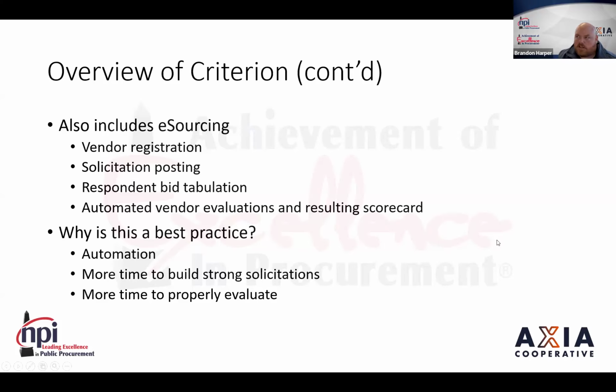It's a smaller thing, but it provides a lot of visibility for audit purposes and open records requests, things like that. It's a good protection. It gives those vendors that submitted a good view that there was an open and honest process. Yeah, as well as ensuring consistency in the evaluation process. If you've got an automated scorecard, then you've got a system that will set yourself up for being more consistent with your evaluations.